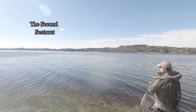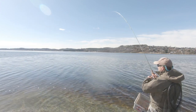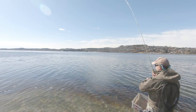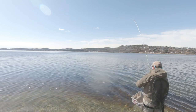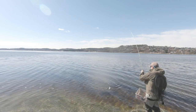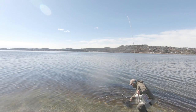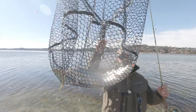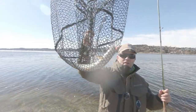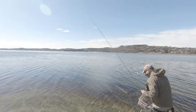I shall try. Oh yeah, it's a small one. Well, but it's fun. Oh, a little small sea trout. But it's going to get its freedom back. I'm going to show you. You see? Far too small, but they took on the shrimp. I'm going to show the shrimp afterwards. I'm going to put this fish back first.